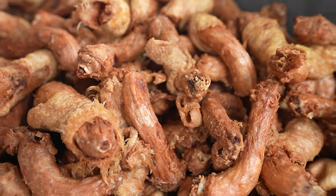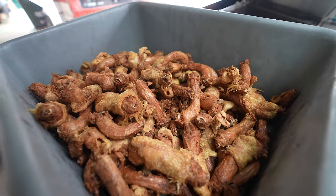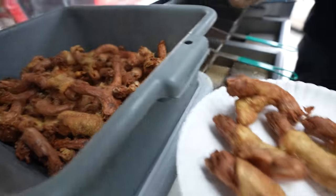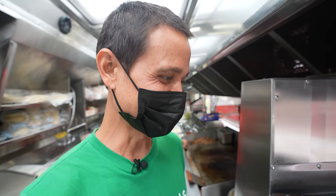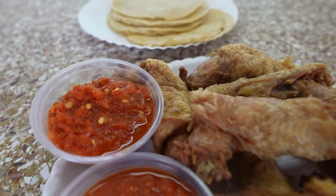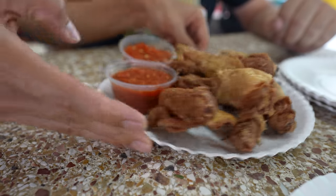That's what you call a tub full of fresh, deep-fried chicken necks. And you can see how that color has changed to golden brown, how the skin around it has completely crispified, how even the bones have turned crispy. Oh, those are beautiful chicken necks. And just look at the way they're crispy all the way through. Plus, that salsa looks amazing.